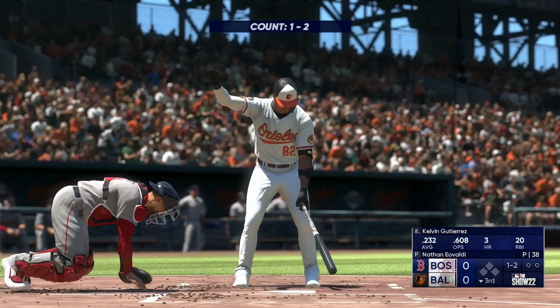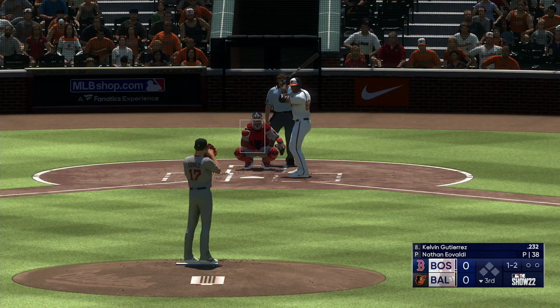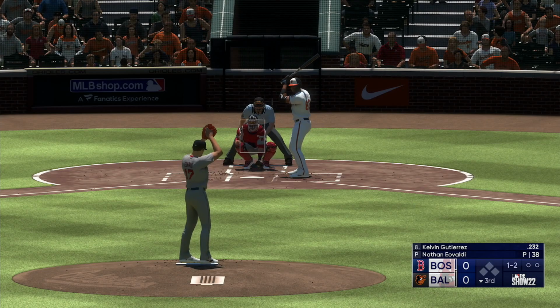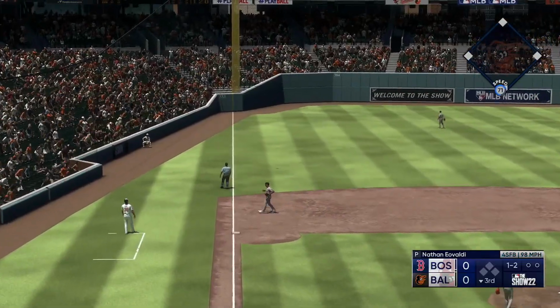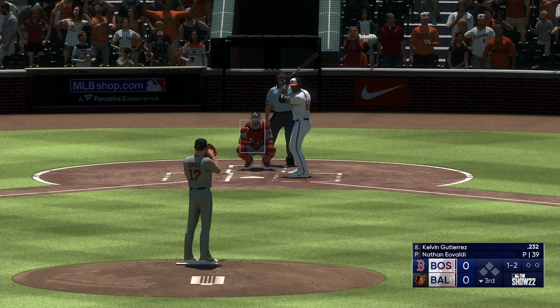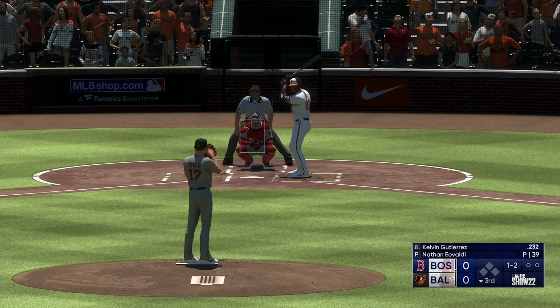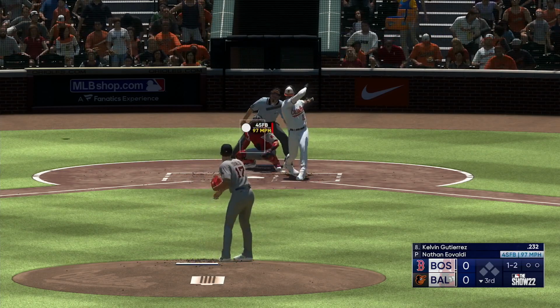As we go to the last of the third, here's the third baseman, Kelvin Gutierrez. The pitch. And a foul ball, he stays alive. Clearly he was geared up for the fastball right there. Maybe got a little jumpy and excited out of the hand, but he certainly didn't miss a stitch.